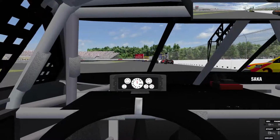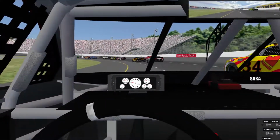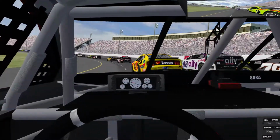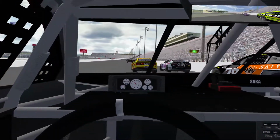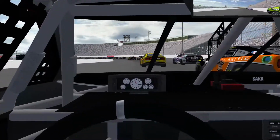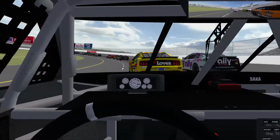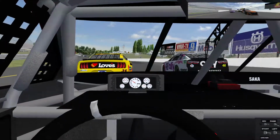Let's go 3 wide under McDowell and Bowman, and there's a little bit of daylight in front of them. Trying this bottom line again and cannot get under, but we're able to get back to that second groove and get a little bit of launch off the corner. But we're still in dire straits as Austin Cindric looks to pass, and Denny Hamlin is picking him up and laying him down out front. Leaders starting to really get away, and we are fighting with an ill-handling race car here.